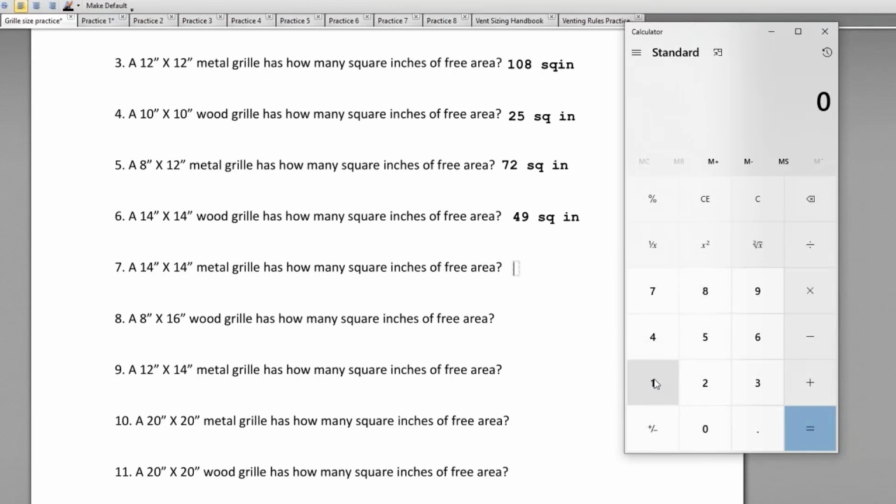Okay, so we have 14 times 14, 196, and it's metal, right? Yes. Times 0.75. Oh, I'm off. Okay. What'd you do wrong? Do you know where you made your mistake? Not off the top of my head. What answer did you come up with again? 206.5, unless I put in the wrong formula. Yeah, I think you did the formula wrong or something.